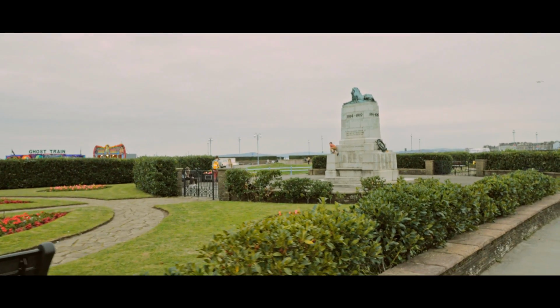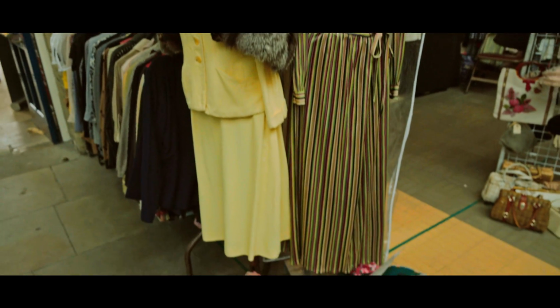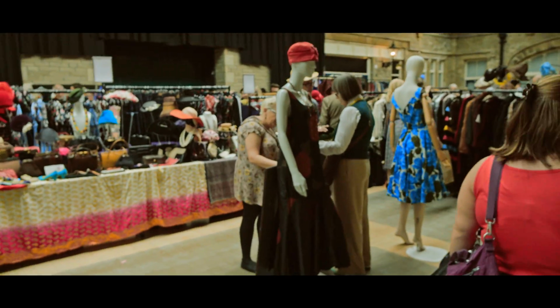With the fair turning out to be a disappointment, we decided to do one more thing. Check out the vintage clothing. And boy oh boy, was there a lot to see here. In fact, there was so much going on, Claire went bonkers.